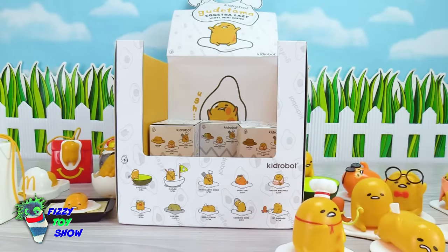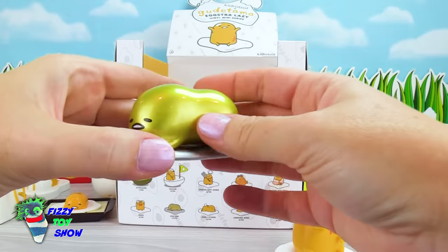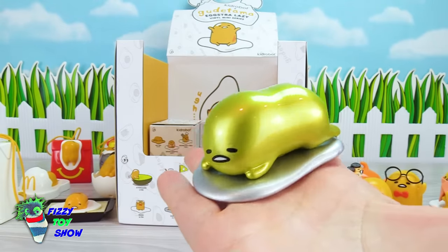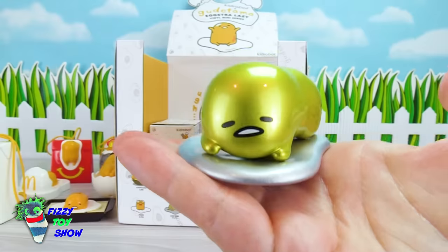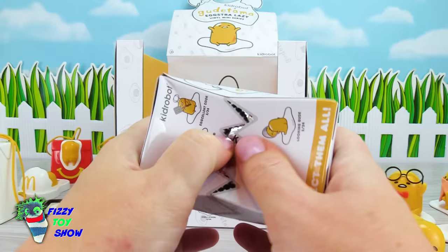Look down here, guys. It just says question mark, question mark, question mark, question mark. How hard is it to find you? Oh, hard. It's as hard as a hard-boiled egg to find you. Look how fancy schmancy this one is. So fancy. All right, guys, all we need to find is looking Gudetama. And then we will complete the set.